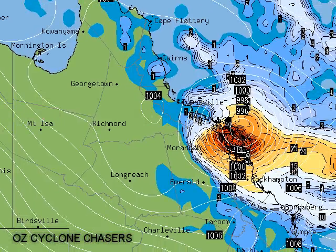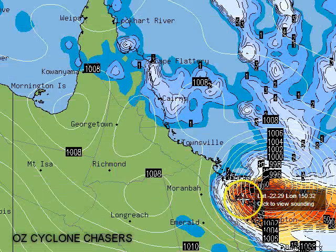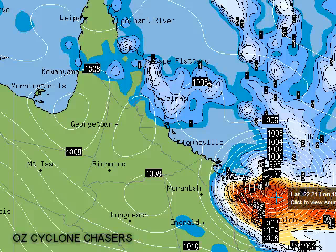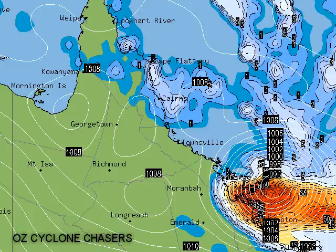As we head to Sunday night, then the system will start to track a little bit further offshore, but is still a significant tropical cyclone in the GFS modelling, and creating some fairly heavy rainfall south of Mackay to about Rockhampton, and even possibly as far as Bundaberg. All right, folks, so that's where we're going to leave Tropical Cyclone Ita. We hope you stay safe.